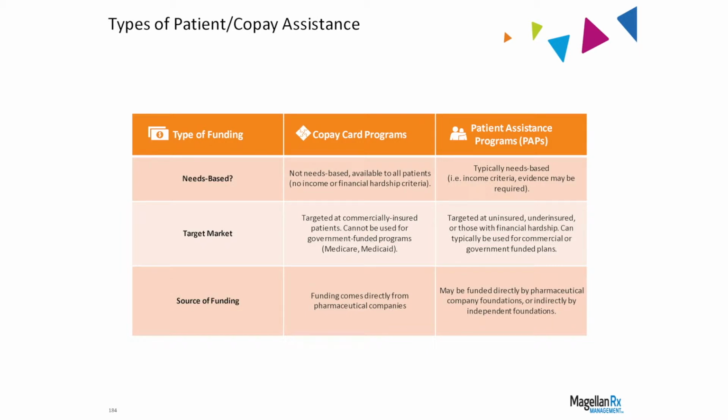So when we talk about Copay Assistance in particular, we're talking about that leftmost column there, the middle one, specifically those programs that are offered by a manufacturer to members that are not needs-based. So they can be pretty generous programs, which we'll talk about more in a second, in terms of the dollars available, but members don't quantify their income or financial hardship in order to qualify for these programs. Enrollment typically is personal information and confirmation of a diagnosis, and that gets you access to, in some cases, $10,000, $20,000 annually to cover the cost of a particular drug.